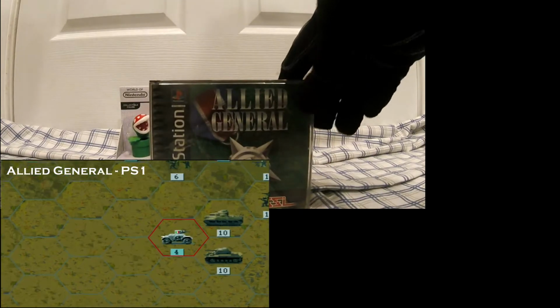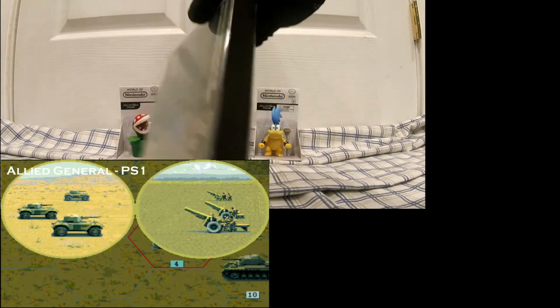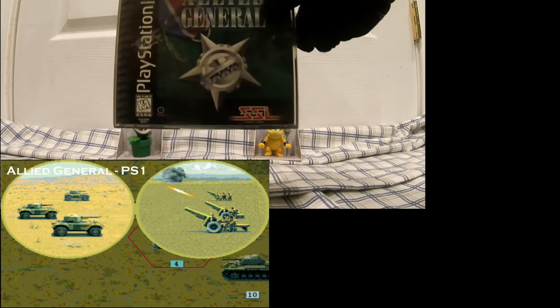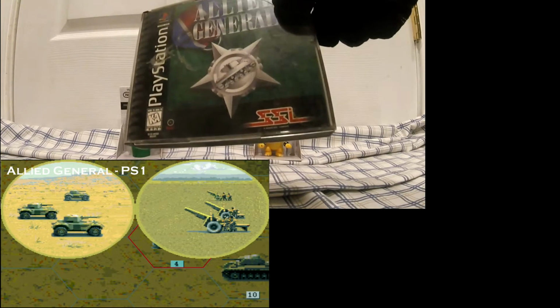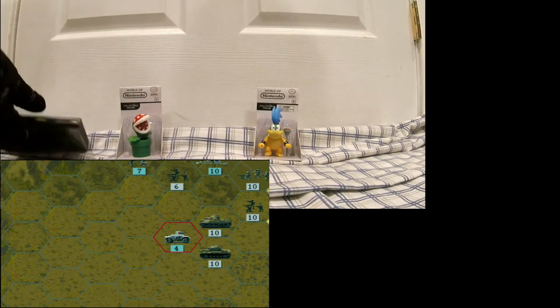Picked up Allied General from Second and Charles for PlayStation 1. I already had Panzer General, so I had to pick this up. Been looking for it for a while. Would have liked to have the long box, but that's what I found, so just went with that.